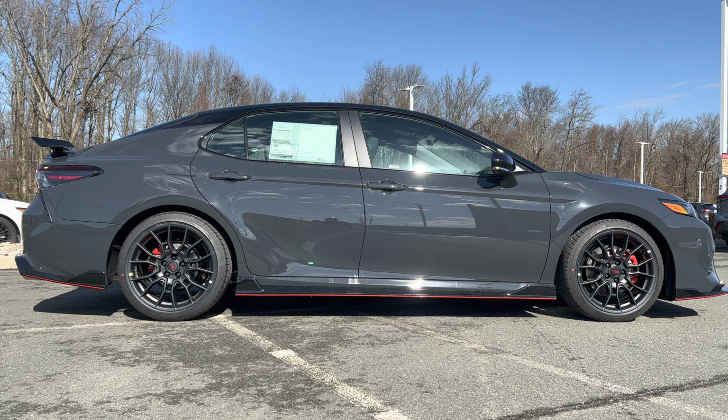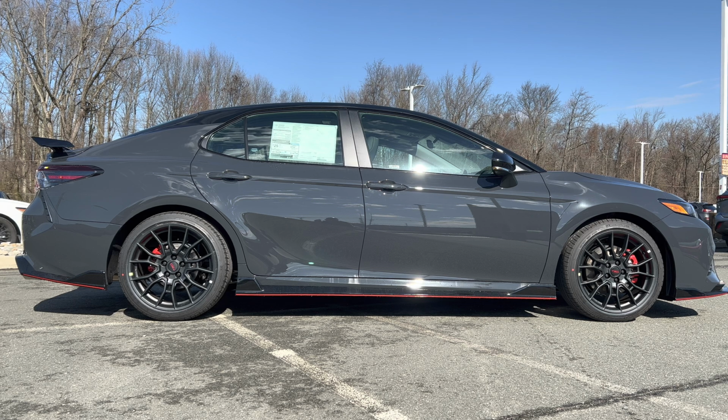And if you've noticed, the Camry TRD is lowered. So it has a lower ride height than a standard Camry by about 0.6 inches. That might not sound like a lot, but it is a lot when you're talking about performance and handling, as you're lowering the ground clearance. We also have TRD specific springs on all four corners. Again, for that ride and handling purposes.